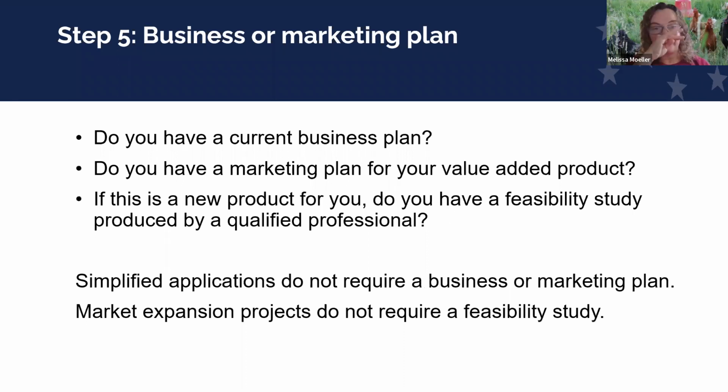Okay. A business or marketing plan. So do you have a current business plan? You don't have to in order to apply for this, but it sure is helpful. The language that you have in your business plan is a wonderful place to cut and paste for your marketing materials for this grant, for other grants, for other loans.